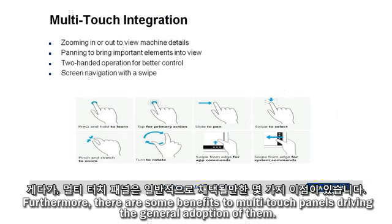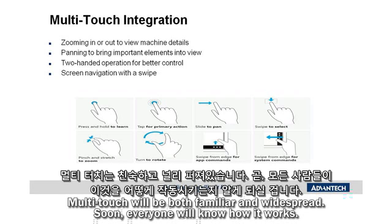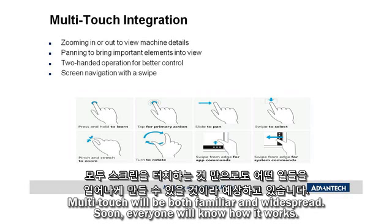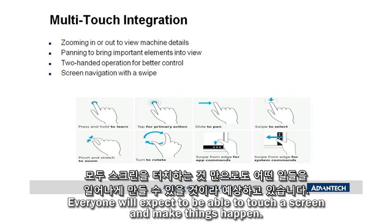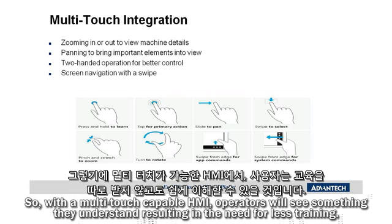Furthermore, there are some benefits to multi-touch panels, driving the general adoption of them. Multi-touch will be both familiar and widespread. Soon, everyone will know how it works. Everyone will expect to be able to touch the screen and make things happen. So, with a multi-touch capable HMI, operators will see something they understand, reducing the need for training.